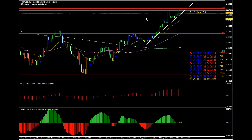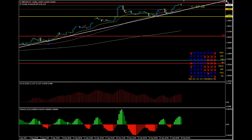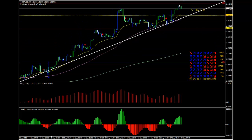So if I move down to my 4-hour time frame, we get a buy signal straight away on our 4-hour, but we won't be buying primarily because we are trading into a major resistance, weekly resistance level higher, the 23.6 Fib level.